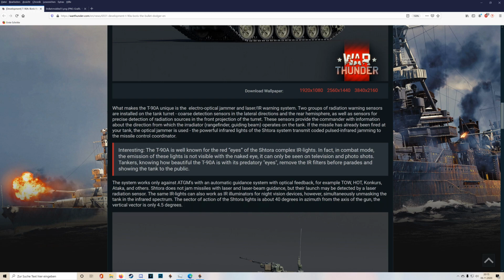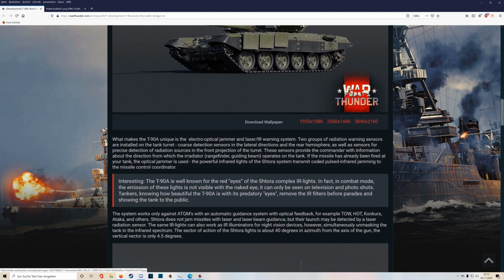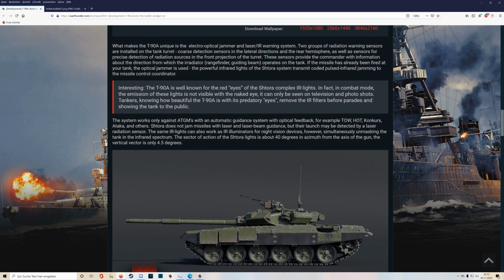The thing is that those eyes that you can see here are not any sort of IR illumination of the battlefield, but rather an anti-ATGM system. So this is mentioned here. So 2 groups of radiation warning sensors are installed on the turret as well. That means versus some ATGMs with automatic guidance like TOW, HOT, Konkurs, etc., the system makes the missiles miss the tank, so to speak, and when there are other missiles fired at it, which are laser or laser beam guided, then you get warned by the laser radiation sensor. So you are in theory equipped for all the scenarios out there.